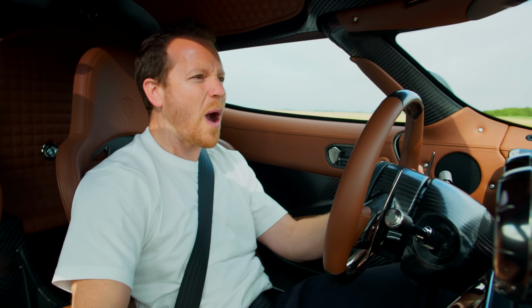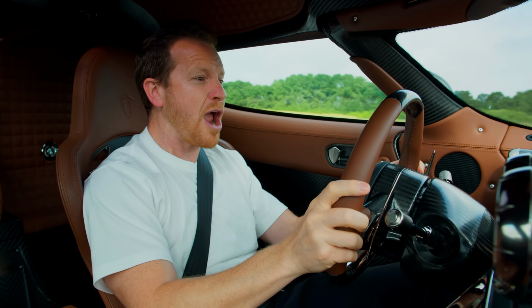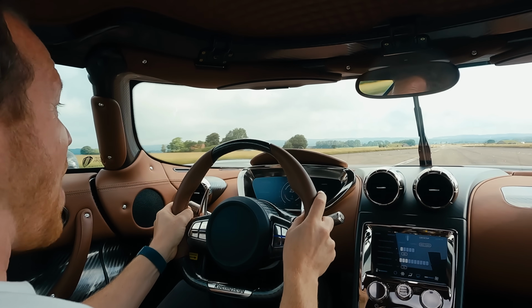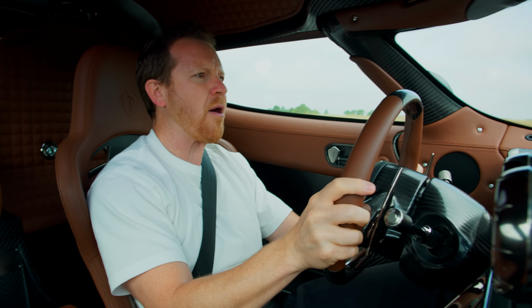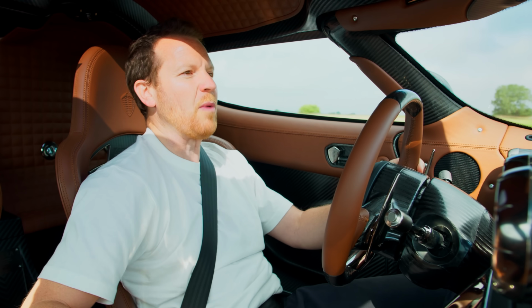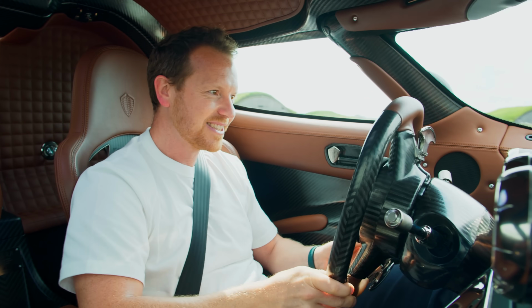And because it only weighs 1400 kilograms, which is 100 kilograms less than the Jesko, this thing really rips. 4th gear, 5th gear, 250, 60, 70. Oh, I'm gonna go on the brakes now. That was somewhere fast approaching 300 kilometers an hour. It's insane!